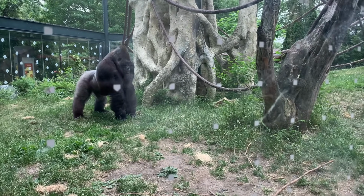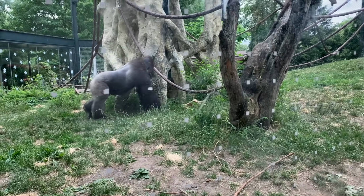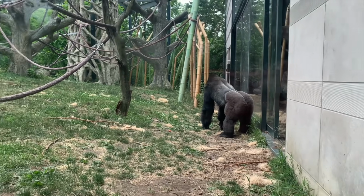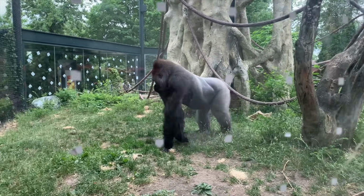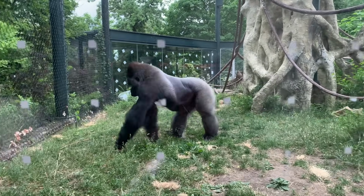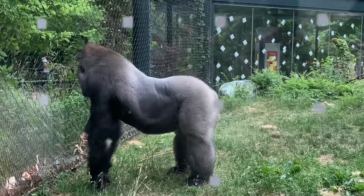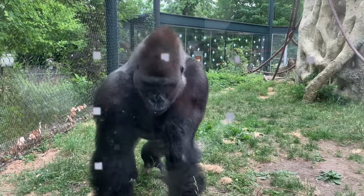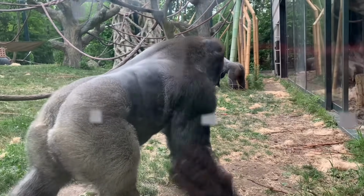Man, actually, he said, you want to take a picture? Take this picture. He got good outside too. He saw it down in that grass. I don't think I've ever been this close to a gorilla before. This is really crazy.